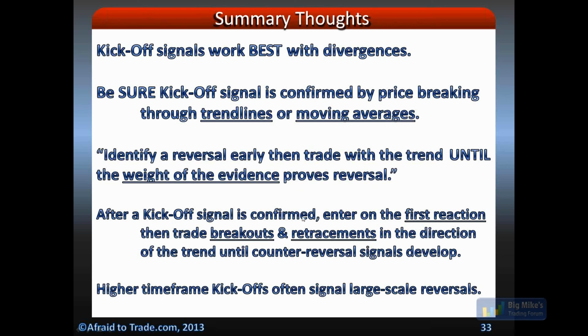So after a kickoff signal has been confirmed, which is your price basis, typically you would look to enter on the first reaction. It's your first flag, first retracement. You see this happen a lot on the intraday chart, but it happens in the larger time frames too. It's your first spot. You typically get a tighter stop, and the odds typically are strongest there. Your stop is not that far away from the prior low, and if it fails, it would be a failed signal. Not your fault. Don't take it personally. The trend was just stronger. Trade breakouts and retracements in that direction until, once again, counter-trend signals develop.